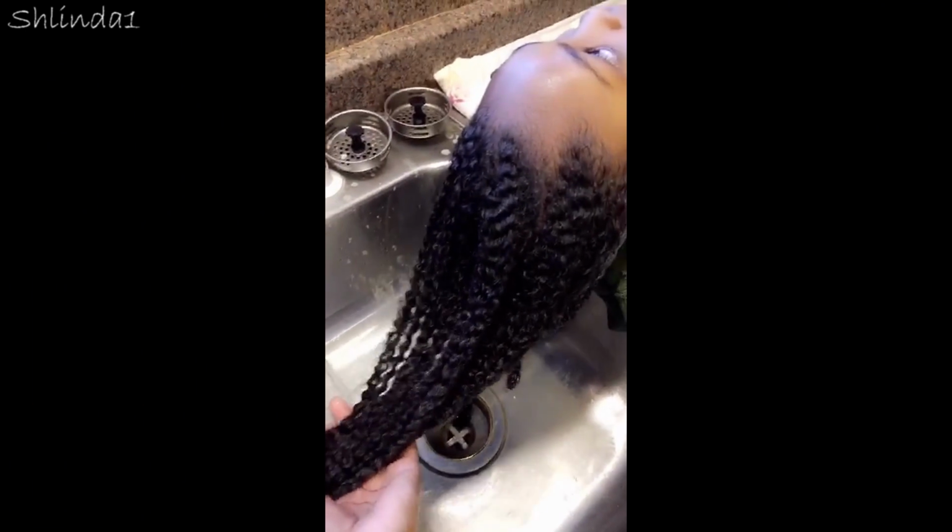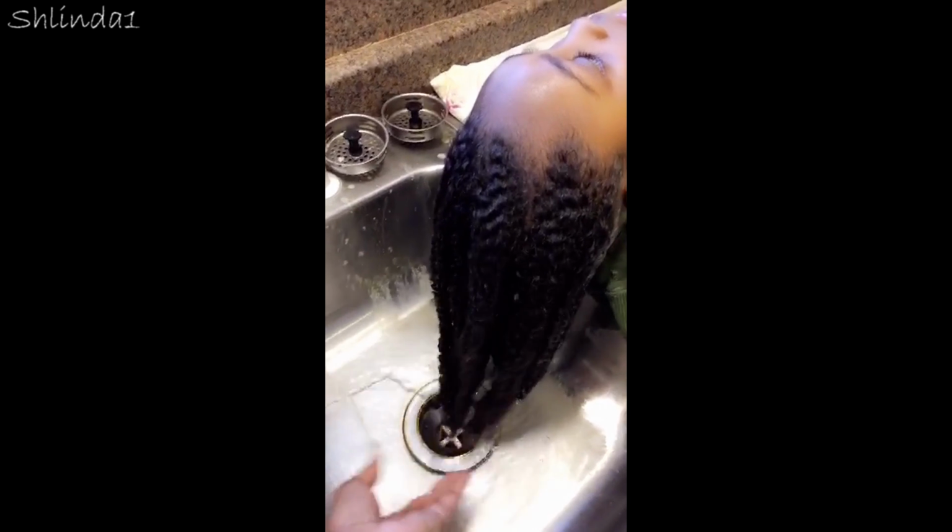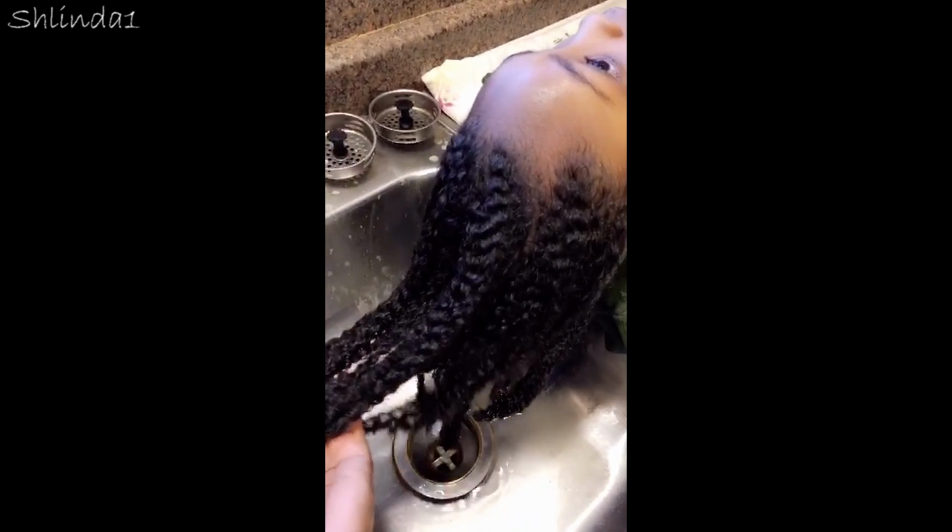I want you to watch what her hair looked like as I am rinsing this out. I'm just saying. Do y'all see this? This is why I love that stuff. Look at her waves. That's crazy.